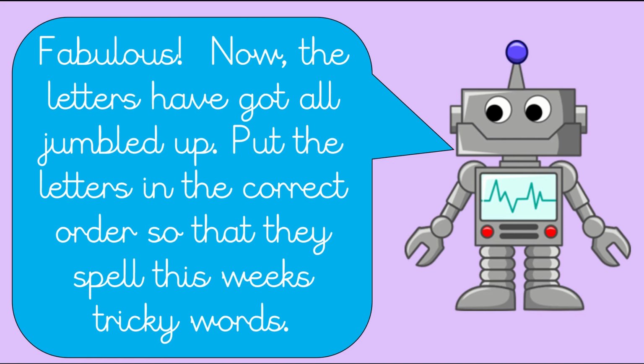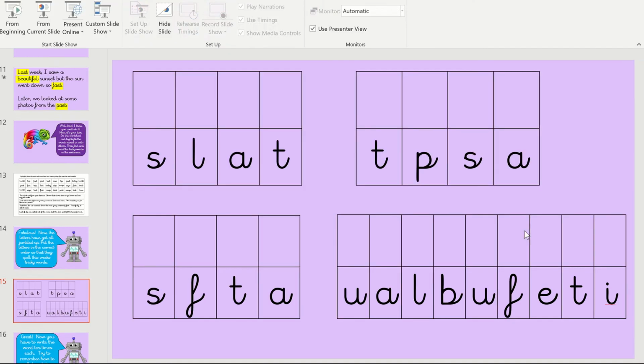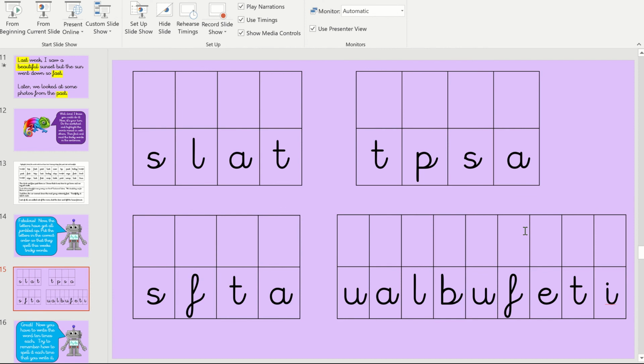Next, let's have a look what Rex says. Fabulous. Now the letters have got all jumbled up. Put the letters in the correct order so that they spell this week's tricky words. Right, so I'm just going to close this down. Now, the first one up here is last. So I want you to have a go at segmenting that.